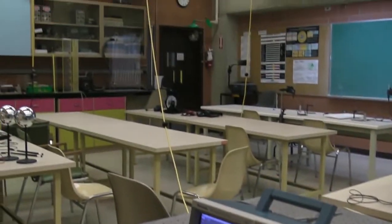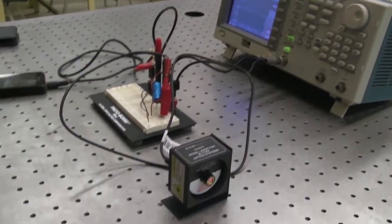Note that there is no wire connection whatsoever between the two sides, and the music is being carried by the laser beam. As you're about to see, blocking the beam stops the audio entirely.